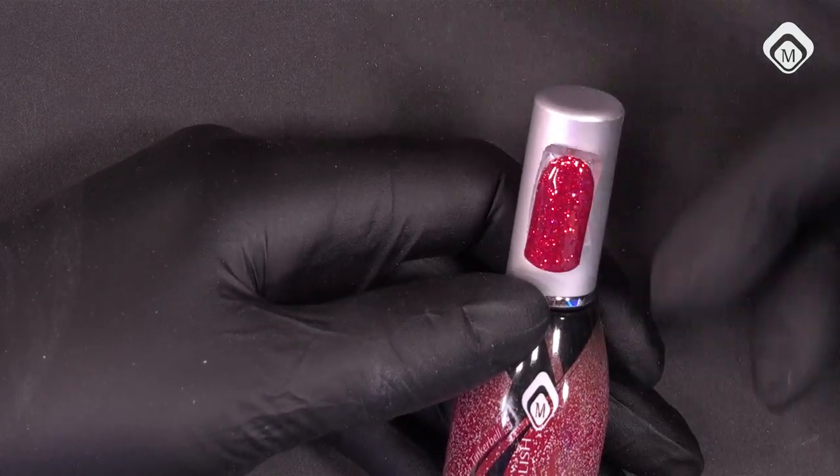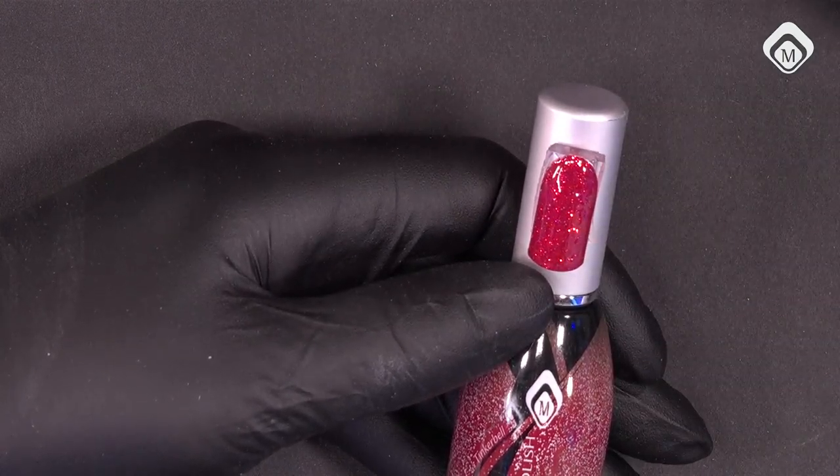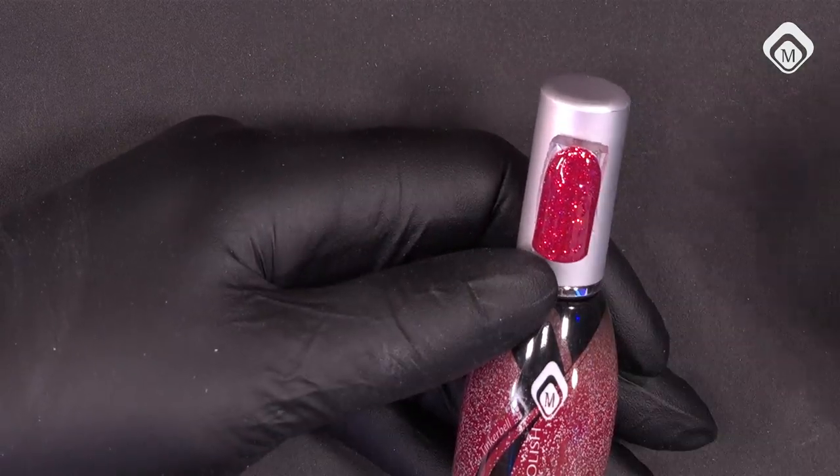The problem with glitter gel polishes is that you have a choice either to have pigment in the gel polish, but pigment covers glitter, or to have a more clear base. So this is a more clear base with a glitter in it. So you really need two firm coats to get proper coverage. The other ones also have a little bit of red pigment, but that's because it's a finer glitter, so it doesn't cover the glitter quite that much.